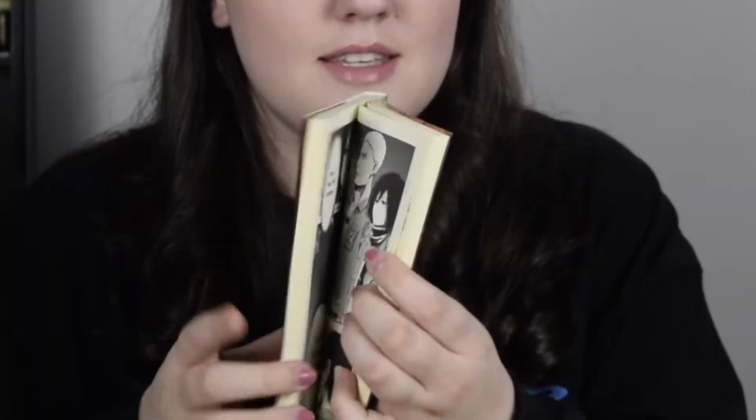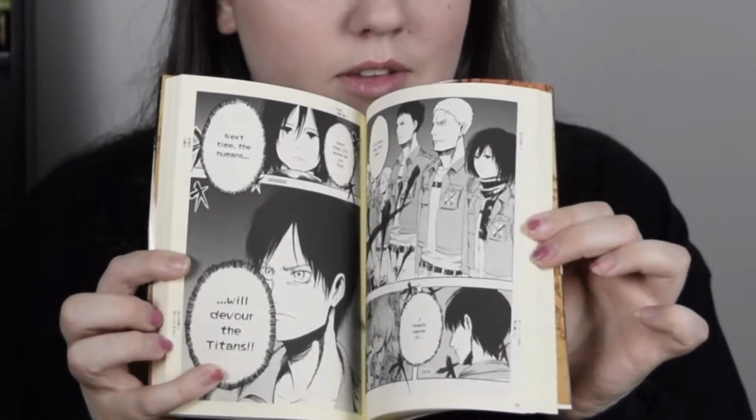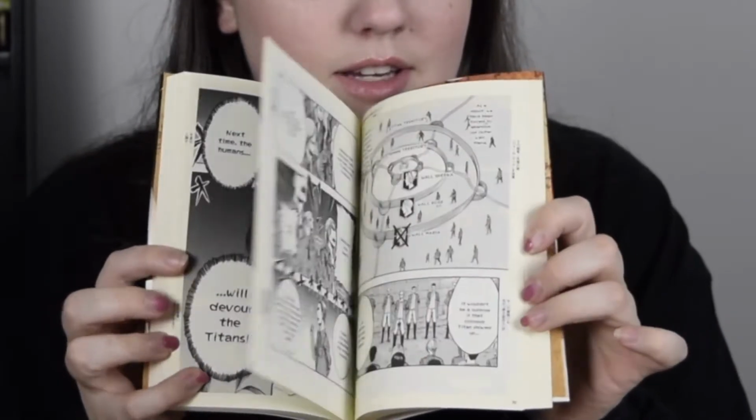What's cool about these is that it's in English, right? But if you can see it right here and down here, they have the Japanese off to the side, which I think is really, really cool and probably super useful if you're learning. Also, if you're Japanese and you're learning English, that's probably what these are used for. But I just think they're really cool.